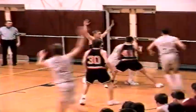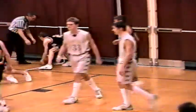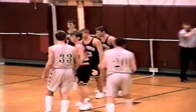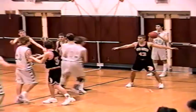Now the Trojans have played it tough. D'Agostino loops it inside. He's double teamed in there, and the ball is stolen away in a tie-up. On the top, it'll remain Pine Grove ball. But boy, I'll tell you, UD very aggressive here, playing some good basketball. 20 will inbound the ball.